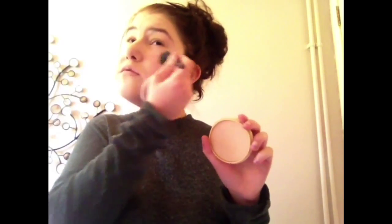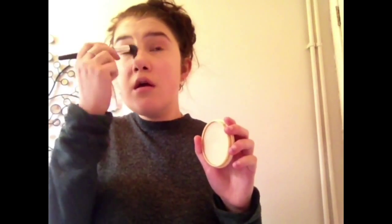This isn't Dream Matte Mousse. This is Rimmel Stay Matte under the eyes. It's amazing. It will stay all day, like legit all day long. It's so good. So I put that under the eyes and blend it out, and then I use my Natural Collection powder. This is going to give me a bit of warmth, and it's just going to set the rest of my face from moving at all. So I have done that with a big fluffy brush because it's much easier, and yeah, I think that's it.